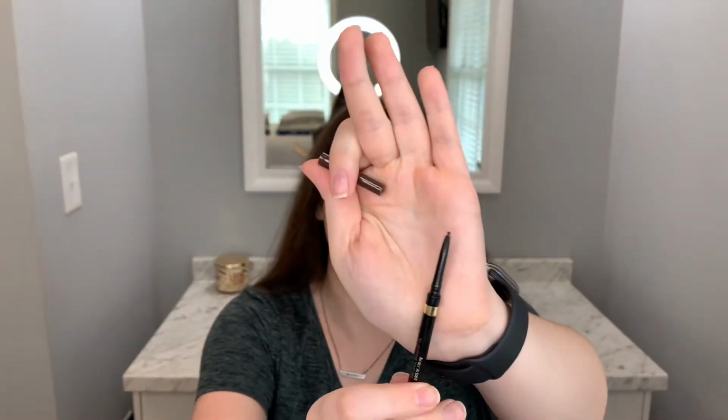So I finally got it open, and I do really like the tip on it. It definitely has like a fine tip, which is what I prefer.